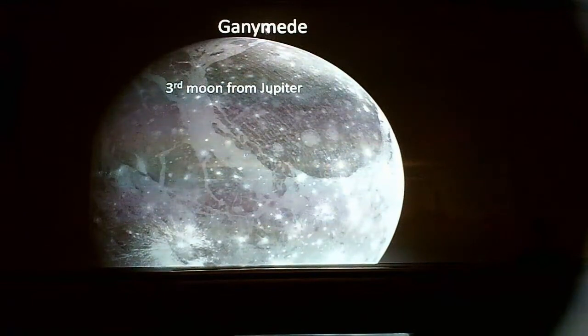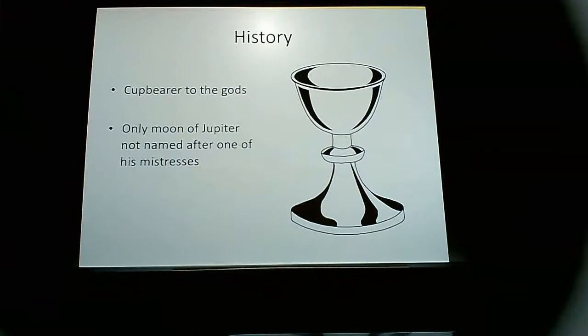Third moon, Ganymede. A lot of really important things about this moon. No good stories from Jupiter on this one. This is actually the only moon of Jupiter that is not named after one of his mistresses. So for that reason, you can write this slide down as well.